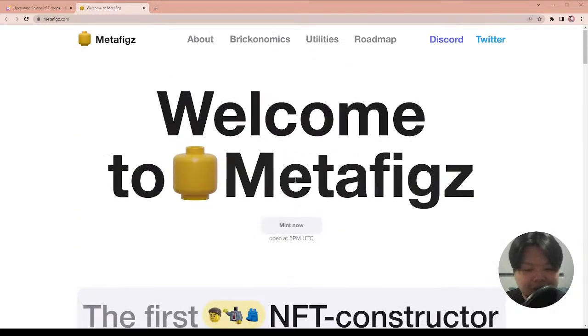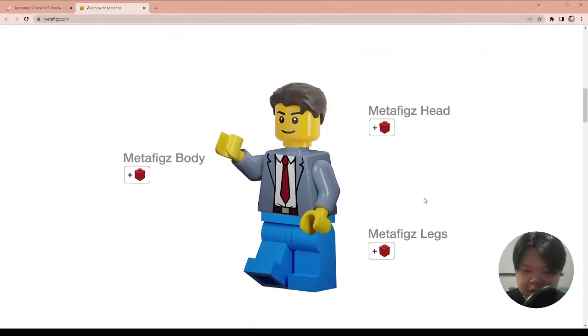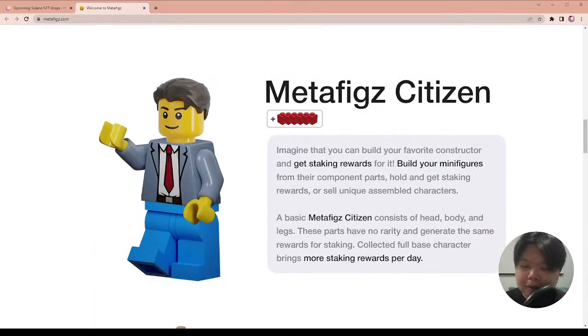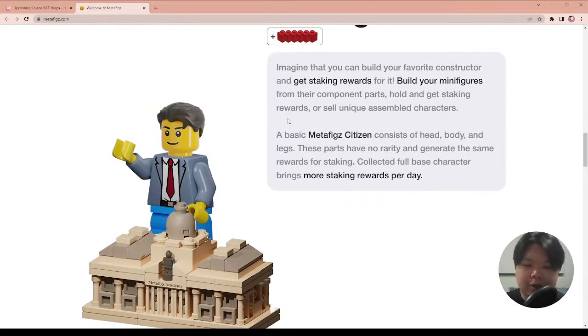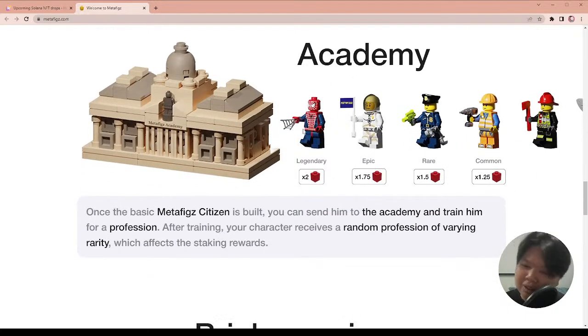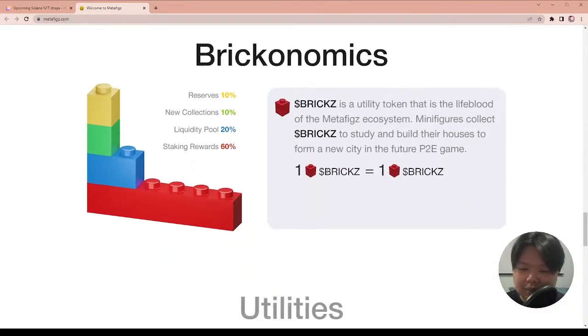Hey, but this is really, really nice. I like how interactive this is. When I scroll down, the head goes into the body and the leg goes into the body as well, and then afterwards you have a nice result. So if you're not sure why they are called Metafigz, in Lego the characters are called minifigz, so mini figures. So I guess meta is because of the whole Web3 metaverse kind of thing. Okay, I like their website a lot. They even put Spider-Man. You think Marvel is gonna like this, or Sony? I don't know who owns it right now, but do you think that they will allow it?